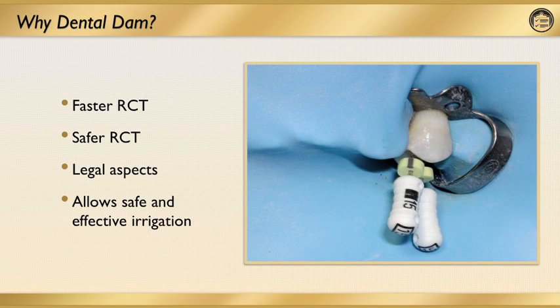So why do we use rubber dams? I don't think that it's an optional step in endodontics. I find that it's mandatory. It does several things for us. It helps us do faster root canal therapy. It's safer. It keeps solution from getting into the patient's mouth, and it keeps you from dropping a file down into the canal space. When you're talking about that, you have to think about the legal aspects of what would happen if you dropped a file into someone's mouth.